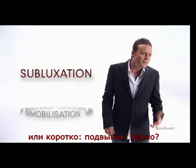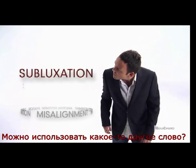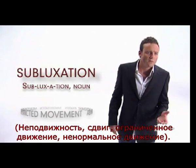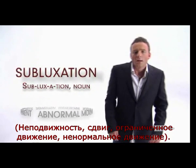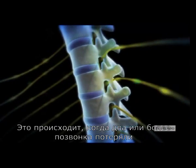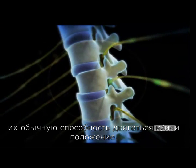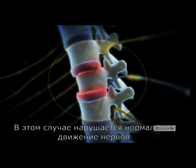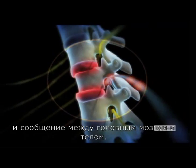Is that right? Subluxation. Is there another word we can use for that? No? Okay. This is when two or more vertebrae have lost their normal motion and/or position. This can cause interruption to the normal nerve flow and interfere with the communication from the brain to the body and from the body back to the brain.